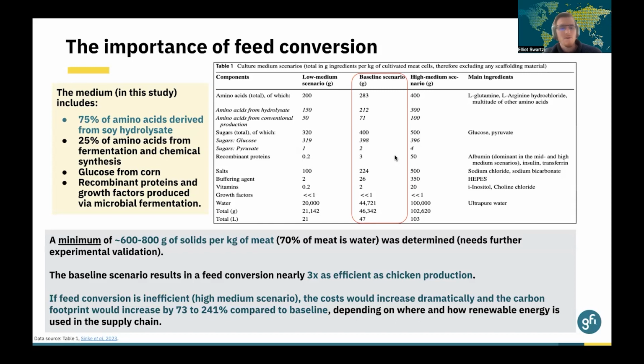Now, on the flip side, this data also shows us that if feed conversion is inefficient, so if we look at the high medium scenario and the amount of ingredients that are needed compared to the baseline or the low medium scenario, this would not only increase our cost dramatically, but the carbon footprint of production would increase somewhere between, let's say, 70 to 250% compared to the baseline.